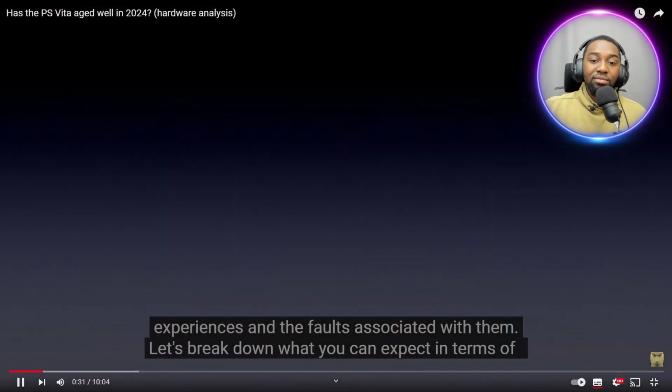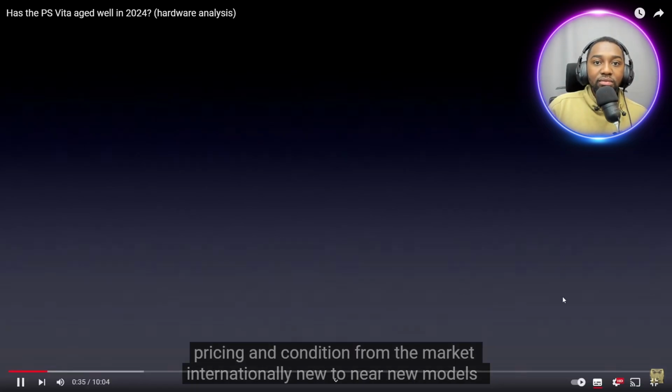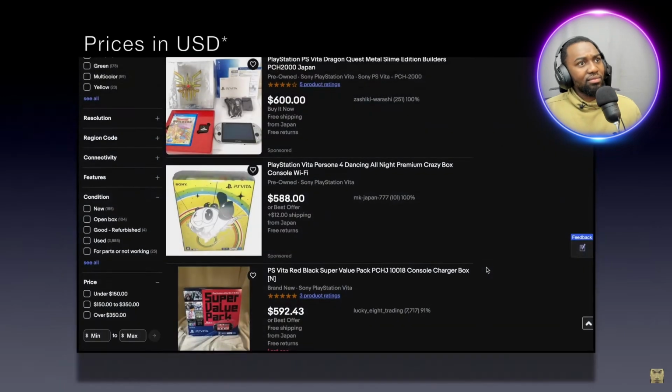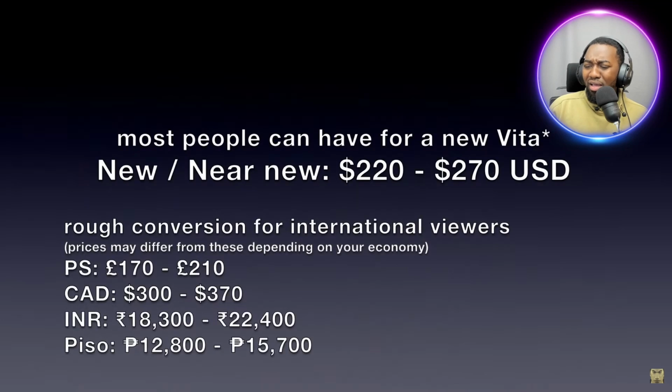Let's break down what you can expect in terms of pricing and condition from the market internationally. New to near new models can range from $220 to $270, although the sky's the limit with a pristine condition Vita. I felt like this is a realistic budget most people can have.